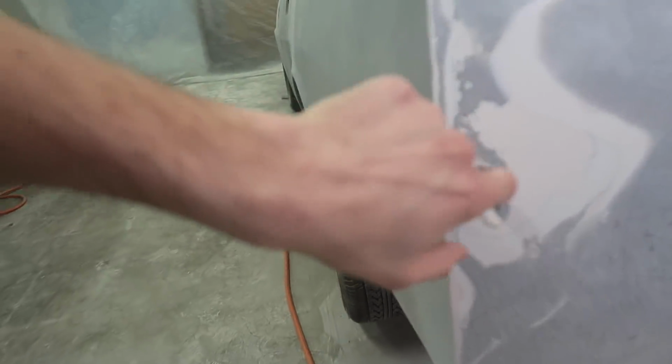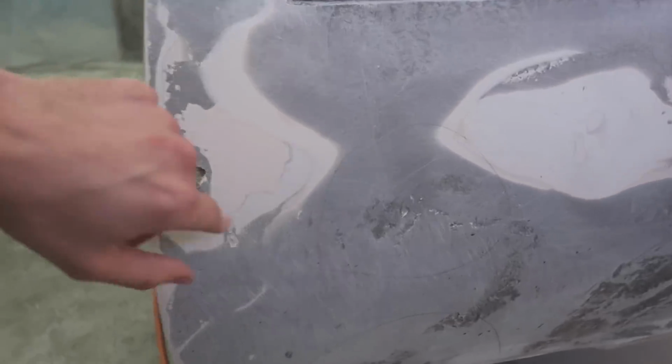I circled a couple of places. This whole big area, that area, and down here are some of the low spots, also here as well. I think we are gonna be using some filler today, and then we're also gonna fill in this little spot. You can see that there's fiberglass behind there. We went through one layer of fiberglass, and there's some more fiberglass behind there.